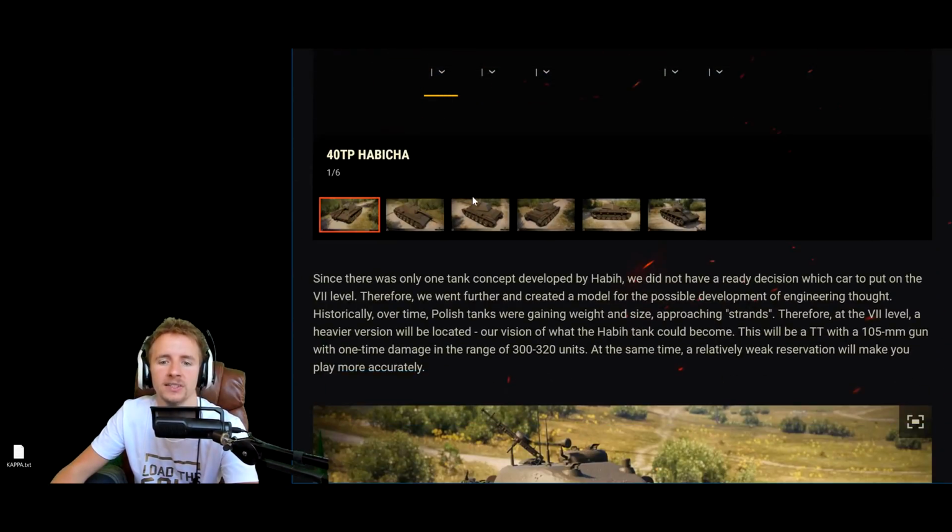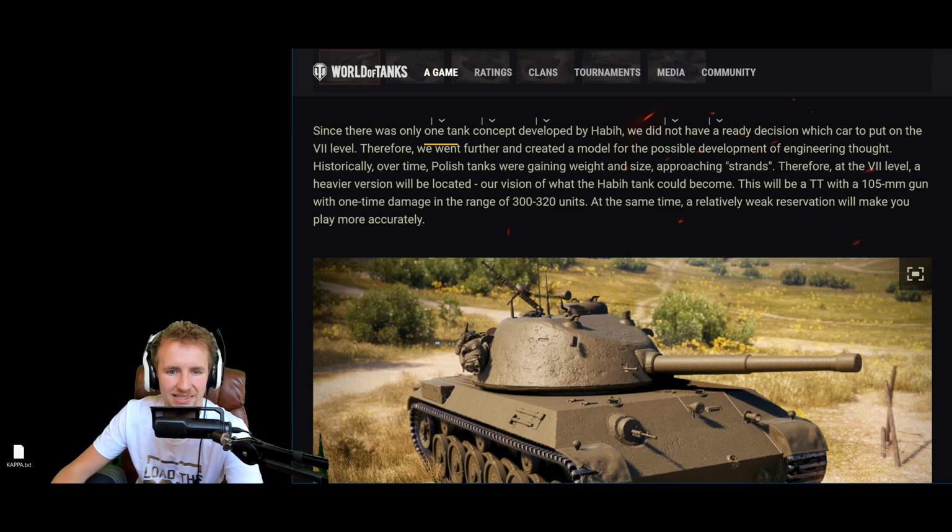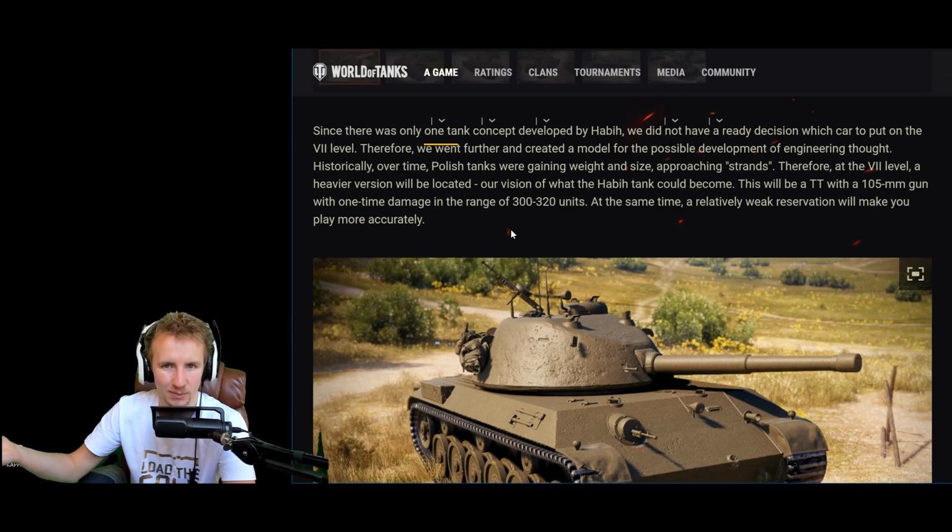Alright, now moving on to tier 7, and a vehicle which is called the 45TP, which apparently Wargaming is stating they really didn't have much to go on, but they're just making the vehicles bigger because I guess they're working their way up the tiers, and that's how they have the concept of their Polish tanks.